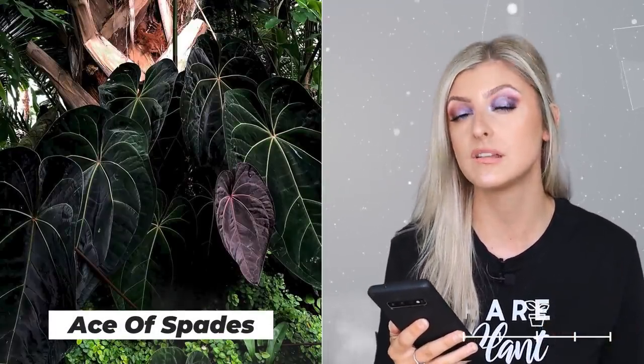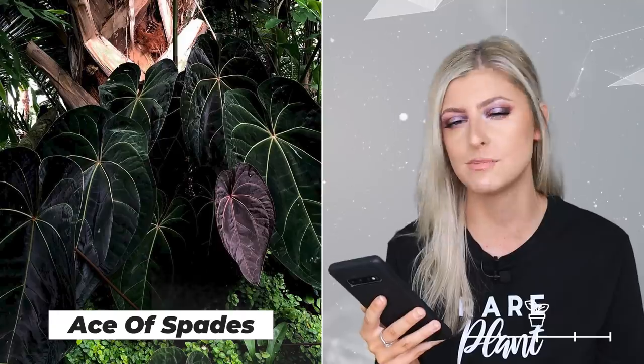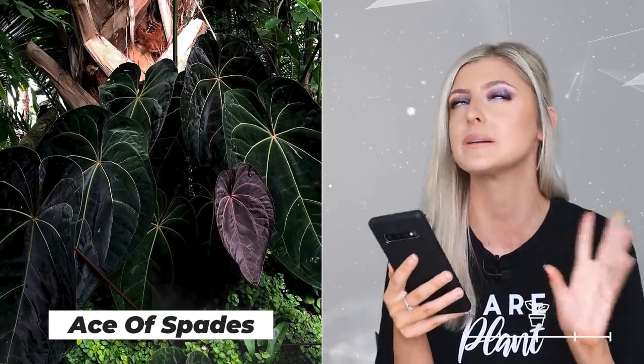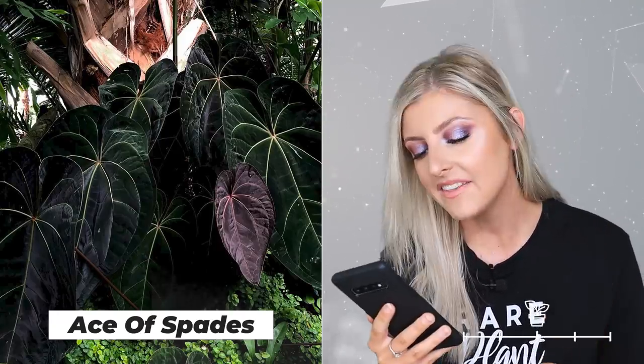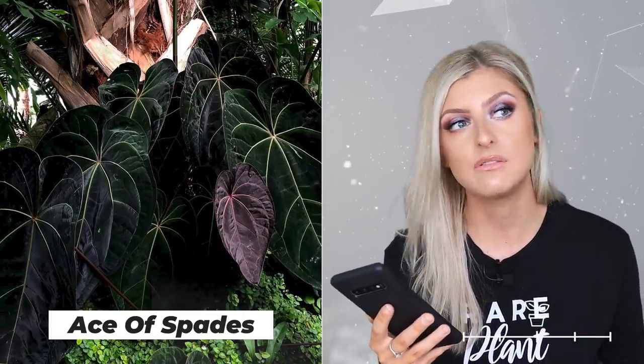And I did kind of reference this one earlier on. This is the Anthurium Ace of Spades. And I love these plants, but man, they're expensive. I'm not going to rattle on about how cheap they once were when they're in tissue culture. I promise I'm not. They get their name because of their dark shape, obviously, and they kind of resemble an Ace of Spades. That's why they get the name. I really do want one of these. I really do.